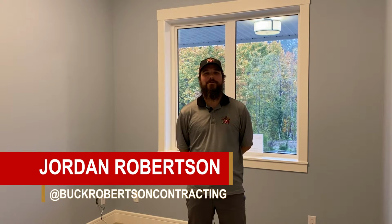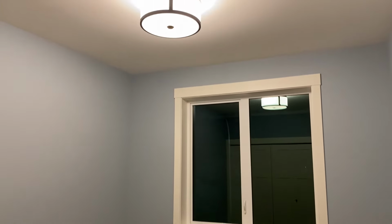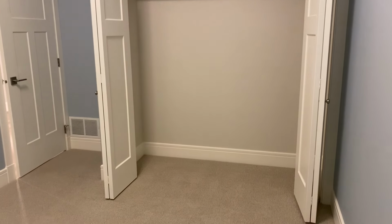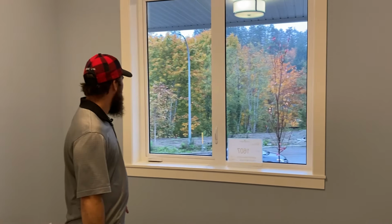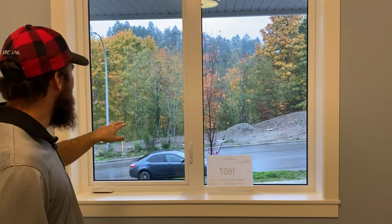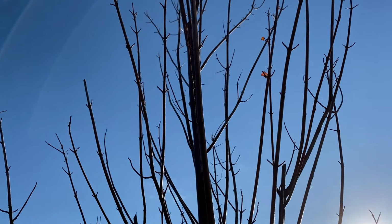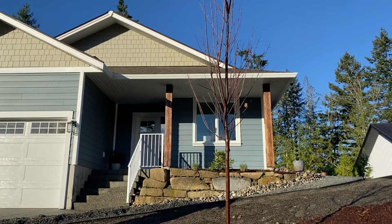We're going to start the tour with our first bedroom here. It's a pretty good layout. It looks out onto the road. We tried to plant this maple tree here, so hopefully in the summertime, when it gets nice and big, it's actually going to block that sun coming through to help with the heat in the summer. We'll see how that works out. You can dare to dream.